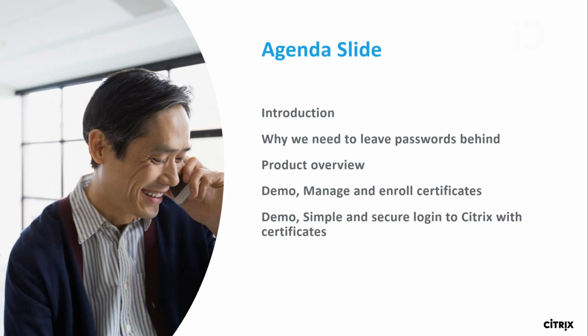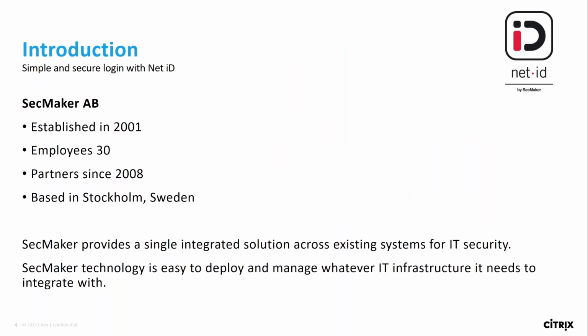A small introduction and a bit about Secmaker. We were established in our current form in 2001, but we've been developing PKI-based smart card solutions since 1996. We are 30 employees based in Stockholm, Sweden, that provide products, solutions, and services to customers all over Europe. Secmaker has been working closely with Citrix as partners for 10 years with smart card related integrations and also different PKI solutions.